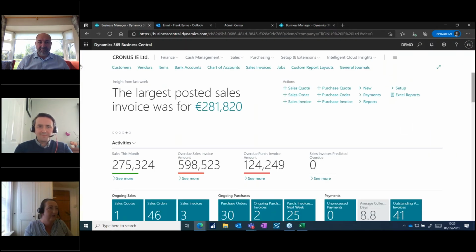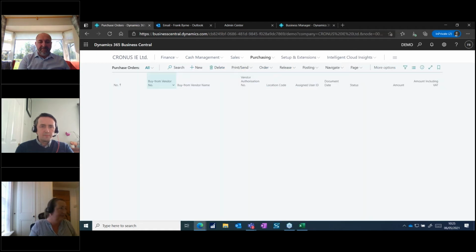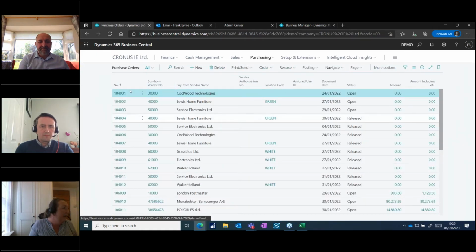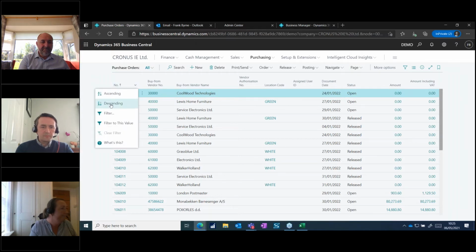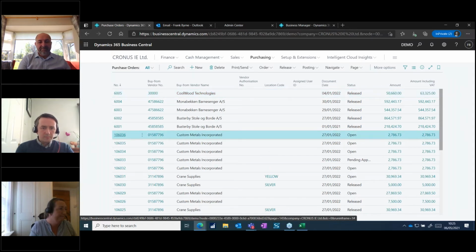106036. And just to show you, if I drop back into Business Central and I open up my purchase orders page, we'll find that order is live in Business Central. I'm just going to resort these so I see my more recent ones at the top. And we can see this is the order that we've just created. Brilliant.